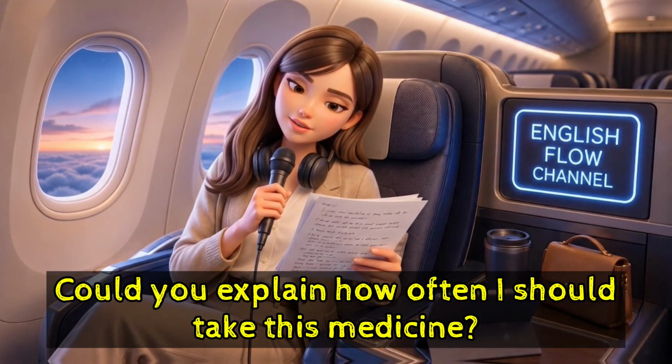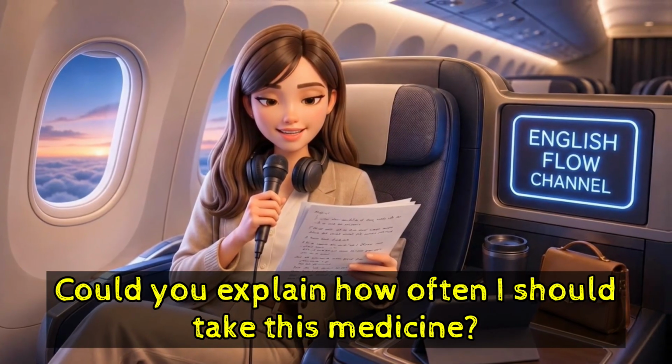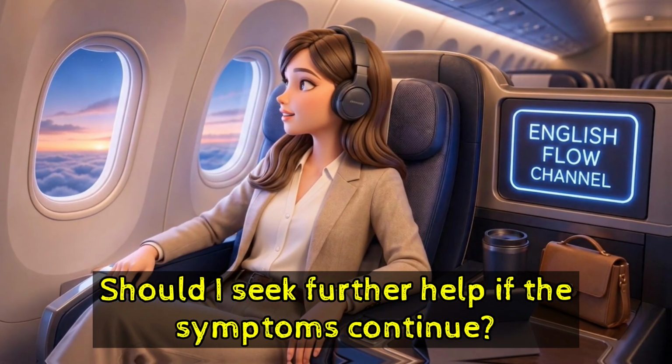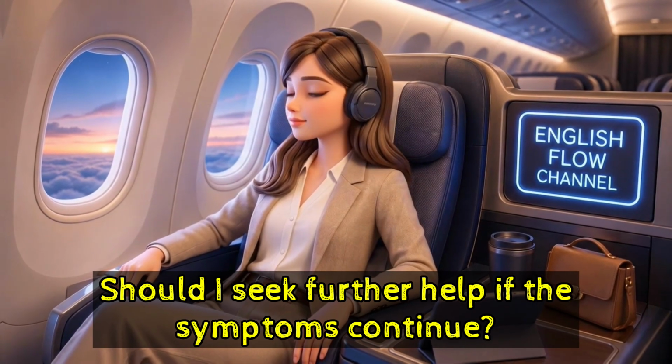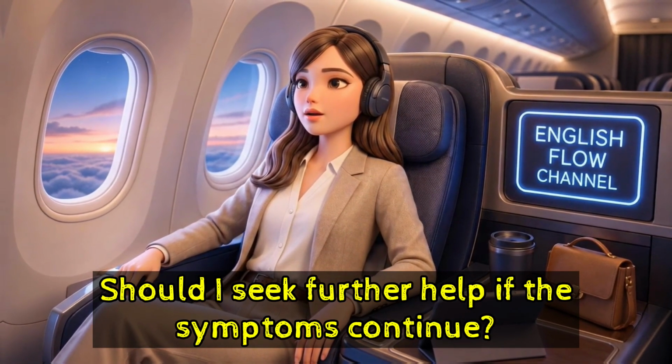Could you explain how often I should take this medicine? Should I seek further help if the symptoms continue?